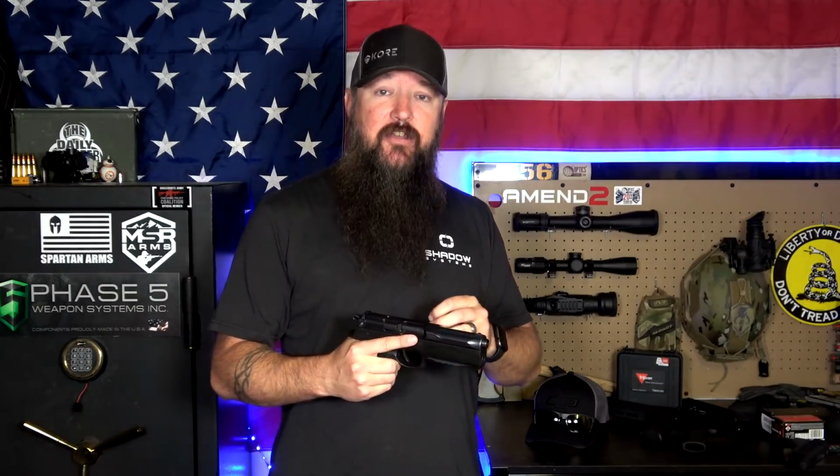Also, there's a thing called a squib. A squib happens when there's not enough of a powder charge behind the bullet, okay, to properly send it all the way down the barrel. Sometimes there's no powder at all, it's just a primer. There's not enough pressure to get that bullet all the way down. Somebody who is new to shooting may not understand what that sounds like.